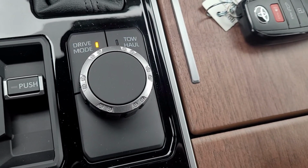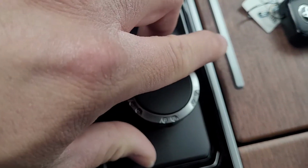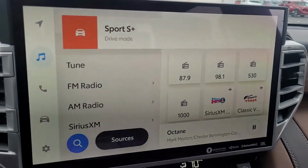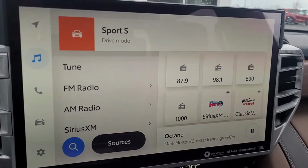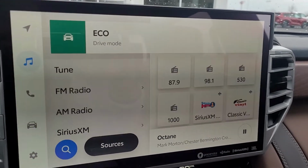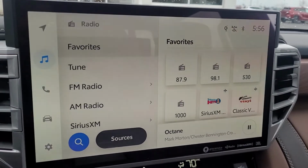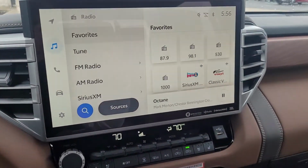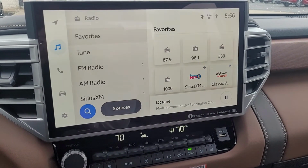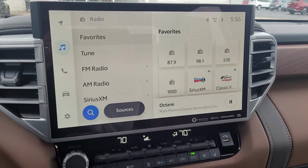It does have a couple of different drive modes on the vehicle, which you just turn this knob to get your different drive modes. So it'll turn it into Sport S, Sport S Plus. And then if you go back, you're also going to have a comfort mode and an eco mode. So this one does have a couple different drive modes on the vehicle. So the sport modes would basically just add more RPM to the front of the vehicle, give you a little bit more zip when you're driving. Eco mode, basically going to try to make the vehicle a little bit more fuel efficient.